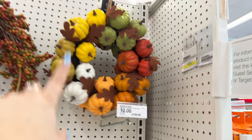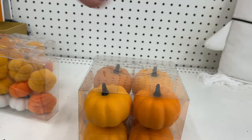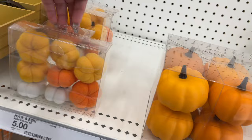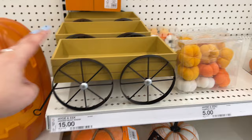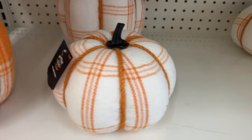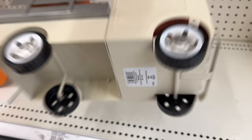This little ghost is $15, so cute. How much are you? These are going for $10. These are going for $5, these pumpkins. It doesn't want to stand. I've tried. Okay, there it goes. And then we have, this is really cute too. This is $15. We have the $10 pumpkins. These are $5. And then look down there. Isn't that cute? Look how cute that is. The little pumpkin. Oh, it's attached. Okay. $20. That is so, so cute.